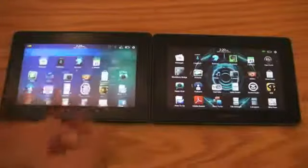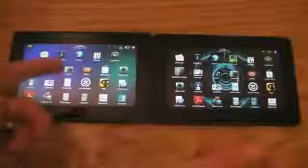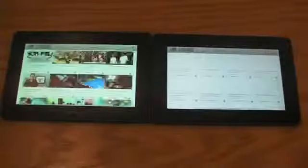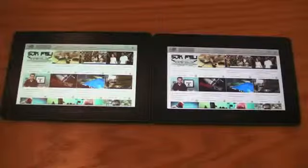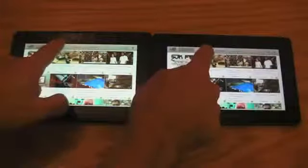YouTube, let's try YouTube, see how fast that pulls stuff up. Actually, let's try that again as well. Much like the browser, I didn't show you guys how fast each individual one loaded up. So let's go ahead, open YouTube. And the LTE version, open that up. We'll just flip through some of the stuff here just to see what loads quicker on the tabs.